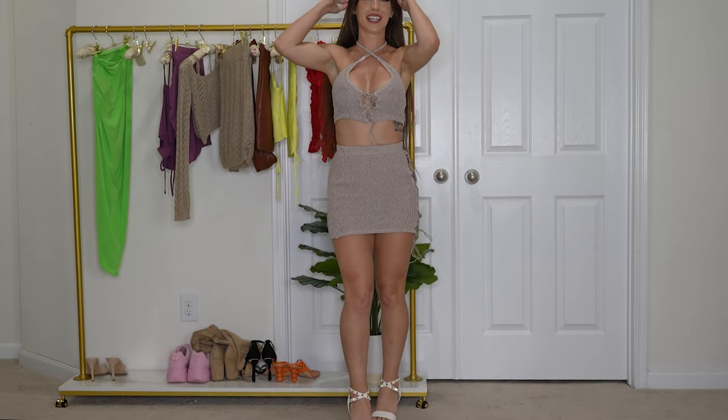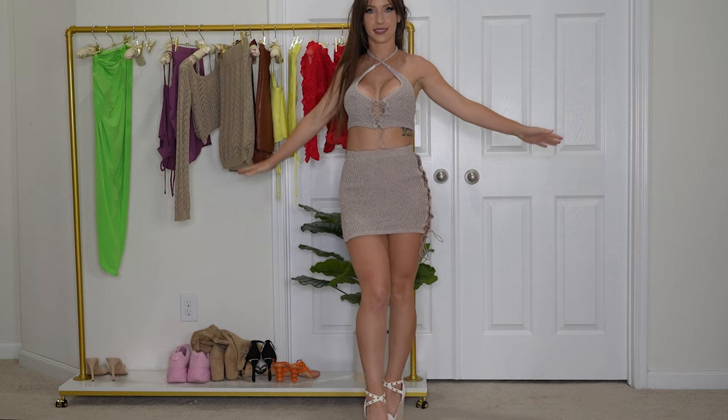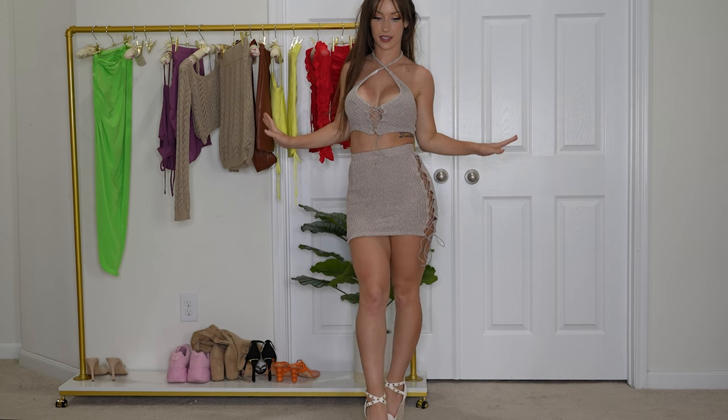Okay, my camera keeps dying, so I don't know why it's taking so long to charge, and I don't remember where we left off, but I love crochet right now, and I love this fit so much.